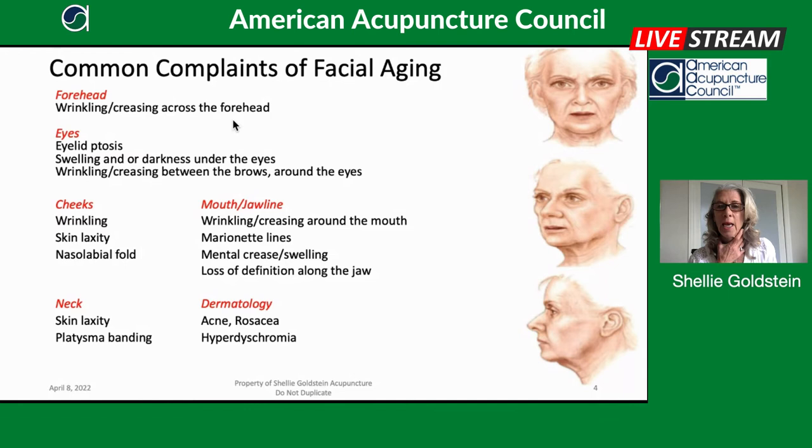And then in the neck, patients will talk about their skin being lax or platysma banding. Platysma banding are these little bands that you see running in a vertical fashion along the neck area. And then from a dermatology perspective, acne, rosacea, hyperpigmentation, which we often hear of as sunspots.